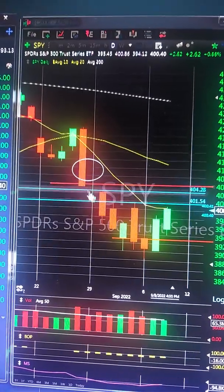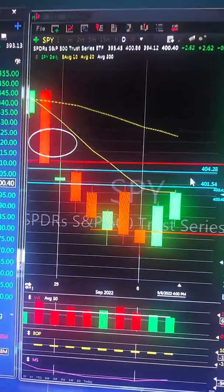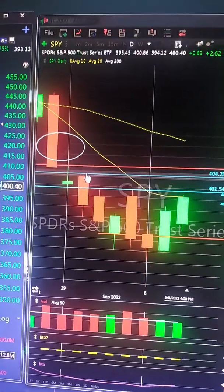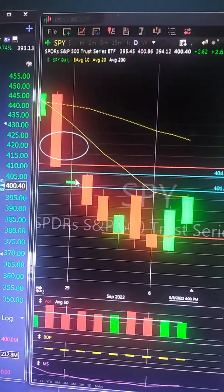Now it's a question of where we go and what to look for. What are some of the key levels? If we start up a little bit above this blue line, which is kind of above this high here last week, don't be surprised if we reach the next high, which was kind of the Monday high of the week before.